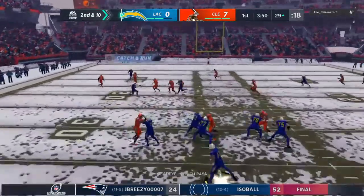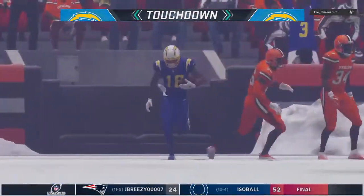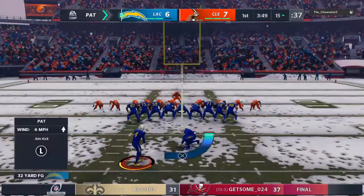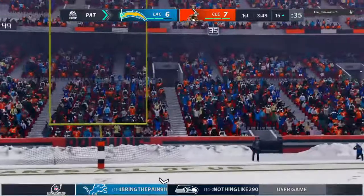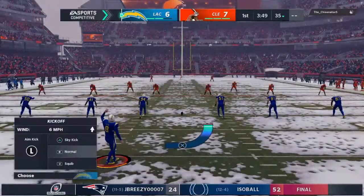To throw again. Herbert going to throw deep for the end zone. And this is caught. He's got it. Touchdown, L.A. Touchdown. Calvin Ridley, 29 yards. And the Chargers are an extra point away from tying this thing up. And it's no good. He misses the extra point, and this remains a 7-6 game.